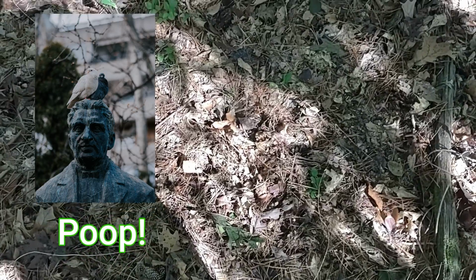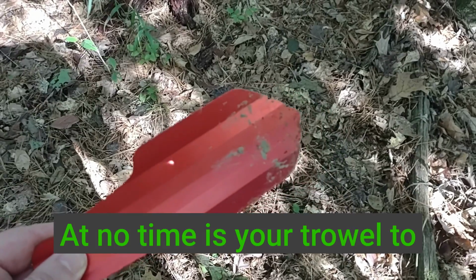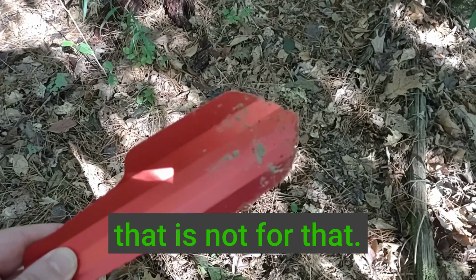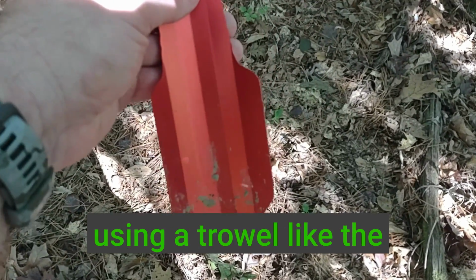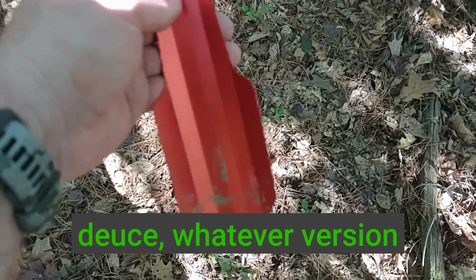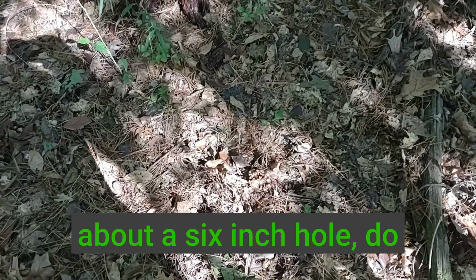You can see this floor is disturbed a little bit. At no time is your trowel to touch your own excrement. That is not for that. This is really for digging the hole. Dig you a 6-inch cat hole using a trowel like the Deuce, whatever version you might want. It's nice and lightweight. Dig you about a 6-inch hole.